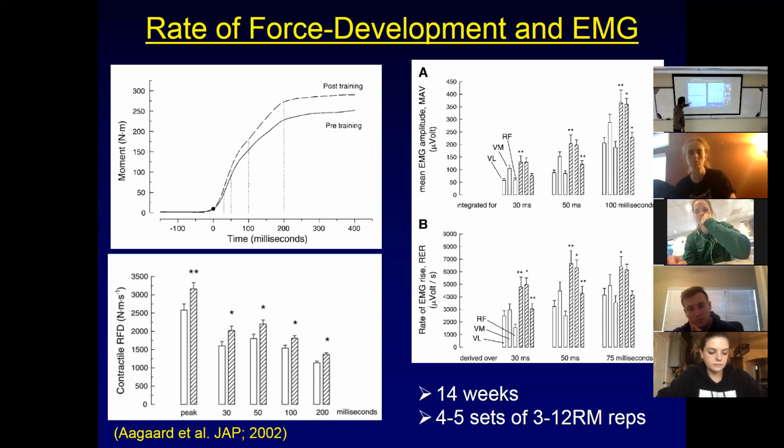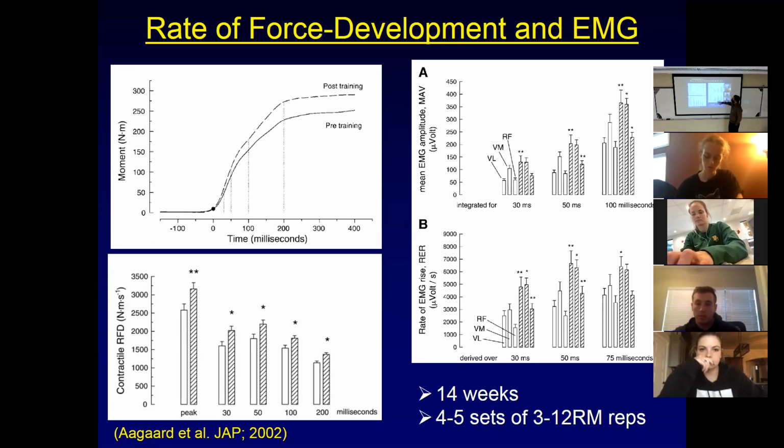What you will see is that both early on, at 30, 50, 100, 200 milliseconds, and at peak, which is the fastest rate that we're getting here, at all of these points after training, I can develop force faster. That development of force is associated with an increase in the neural activation during that time frame and an increase in the speed of turning on of that neural activation. So the rate of EMG change and the rate of force change are going up, and the total amount of EMG is also going up.